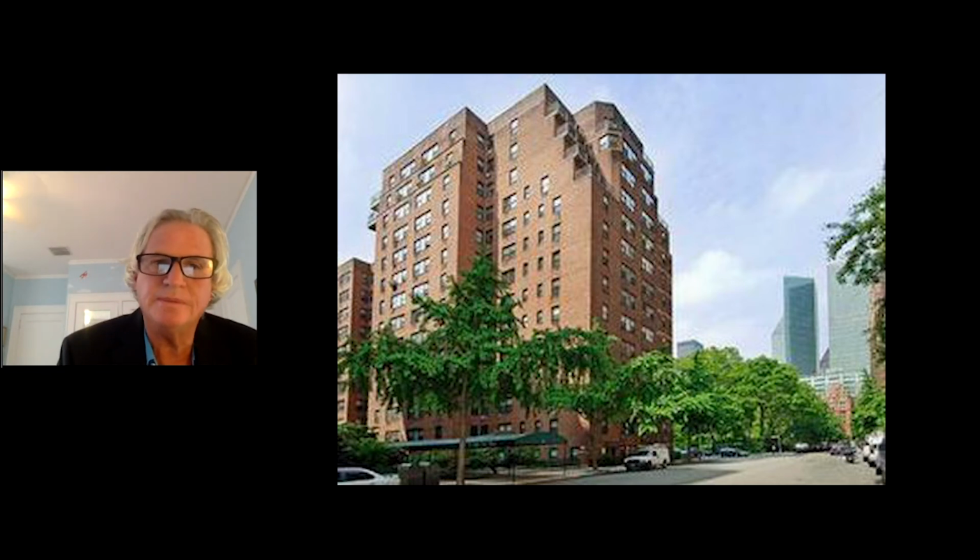The residents rise up. They love the parks. They don't want to see two giant buildings blocking their view. And local politicians do a great job, including Ed Koch, who was just a local representative at the time. And they block Helmsley from developing parkland.